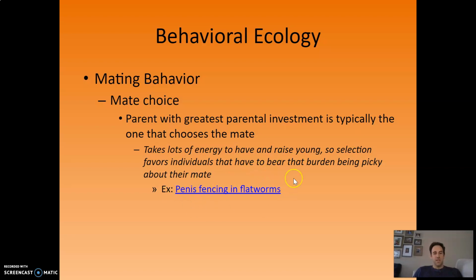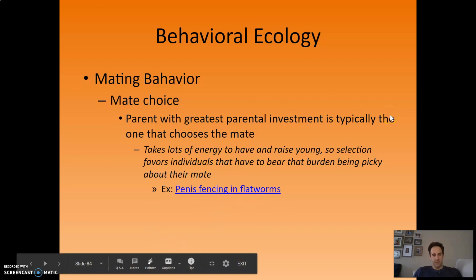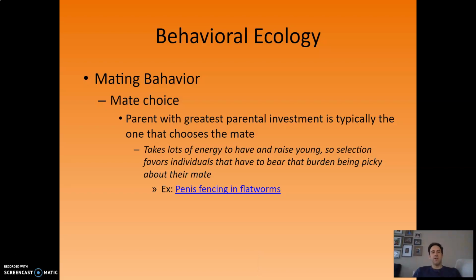Great example of this is penis fencing in flatworms. This little video link shows two flatworms, and flatworms, interestingly, are hermaphrodites, which means each individual produces both sperm and egg. So each can act as either the male or the female. And when they encounter each other, they will actually fence with their penises. In other words, both of them sort of want to be the male, because if they're the male, they deposit the sperm and they go on their way. If they're the female, then they're tasked with raising these eggs and laying these eggs, which requires more energy.